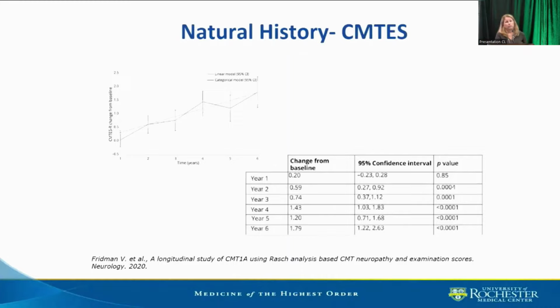So then flipping to how we measure things over time, and thinking about the natural history data. The CMTES, as I mentioned earlier, we have collected in, I think, a 6-year longitudinal study to see how the CMTES changes over time. This was done in CMT1A, so certainly a slowly progressive type of CMT. You can see that the change is fairly linear, however it is only a 0.6 point change over a 2-year period. So again, that indicates a slowly progressive condition, but also maybe not as sensitive to change as we might want in a clinical outcome assessment.